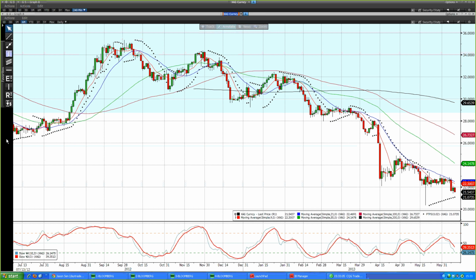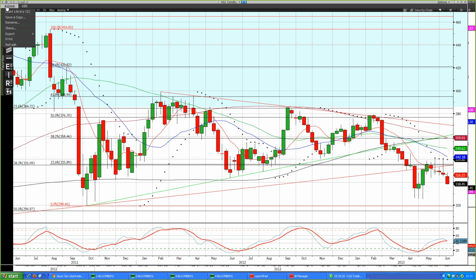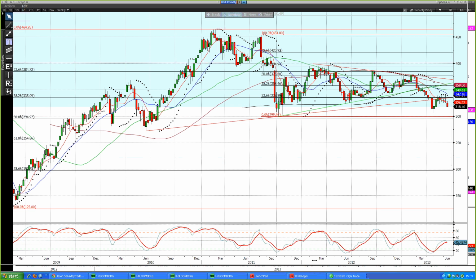Still got some time, so if you want me to look at any other markets, I'll be happy to. Copper is one I've been looking at as well. I've just started charting that one this week. Had a few requests for it. So if you're interested in copper at all. Blimey, is anything positive? I don't think we see anything that looks positive at the moment.